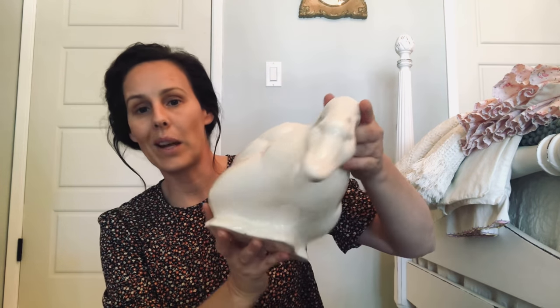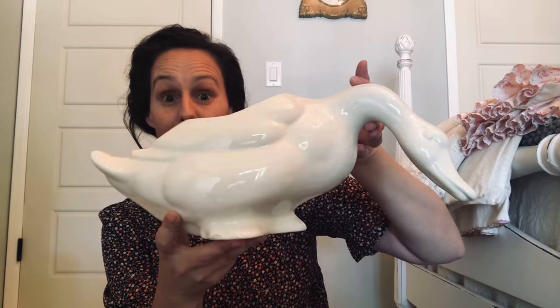So he was around $1 or $2, and I've already washed him, and he is going to go in the girls' bedroom, spring edition, for this spring. And I'm excited to show you guys how I style it. So this is my little haul for spring that I got all thrifted and all super cheap. So let's get into the fun part and let's see how I put this room together.